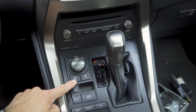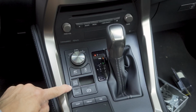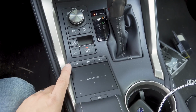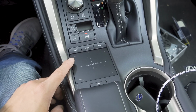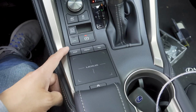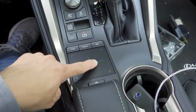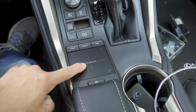Below that we have an EV mode button, a button to disable the traction control system, auto brake hold button right there and its status icon, button for the electric parking brake, and then we have the controller for the infotainment system. This is one of Lexus's touchpad controllers, very much like you see on a notebook. It's gotten a little bit larger for 2018, but still functions basically the same. We have a direct map button right there, menu button, back button, and then you interact with the system using this touchpad.